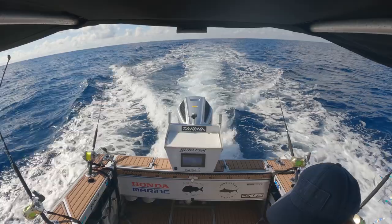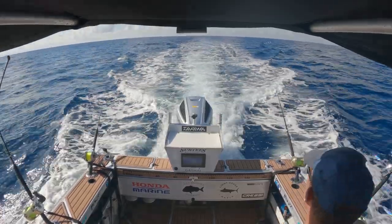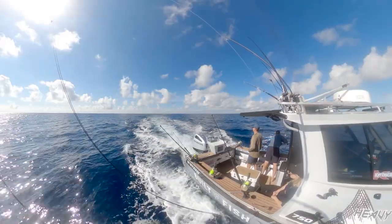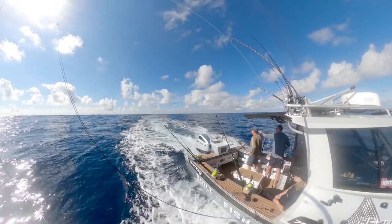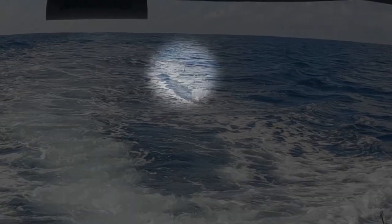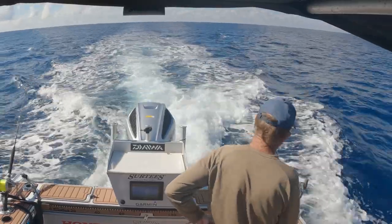As soon as I came out to drop the dredge back in, I looked back towards our short corner, and straight away I saw the fish pop up and have a pretty subtle bite. There he is. He's on the short. It popped the lure out of the clip, and then for what felt like a second or two, no line started coming off the reel.